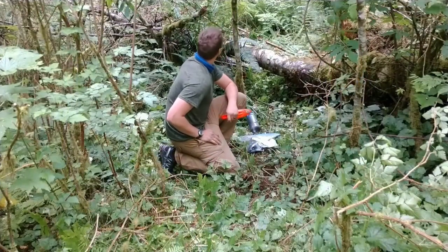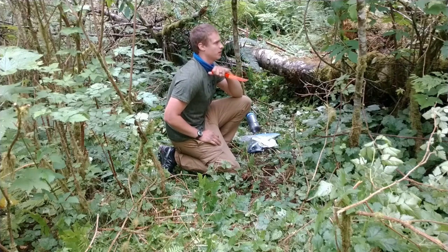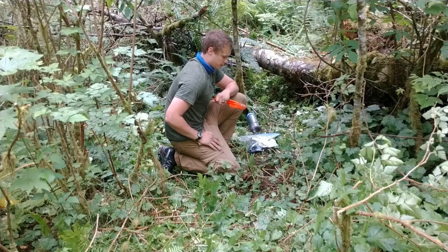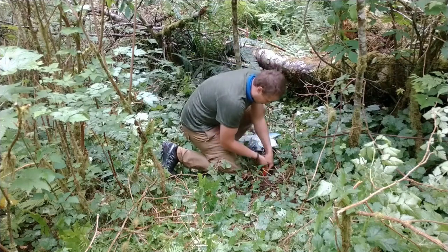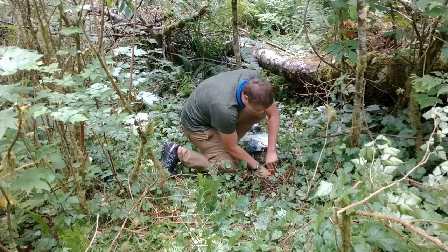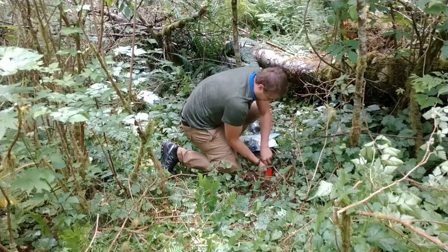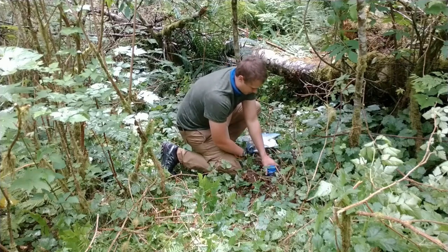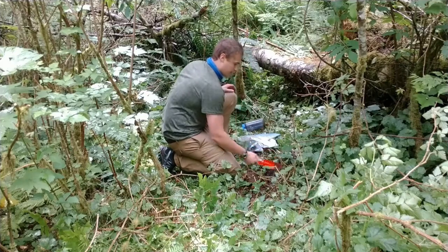We got sunlight hitting here. We are 200 feet away from campsite and water source, and I can dig. It's soft ground. I think I'm gonna dig. Perfect. All right, it's a water bottle sized hole. I'm ready to take a dump.